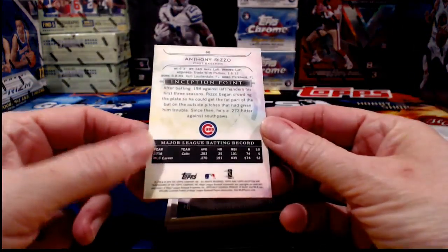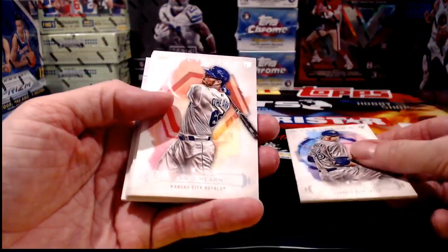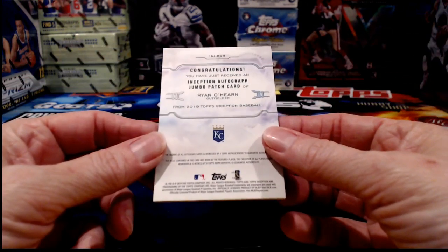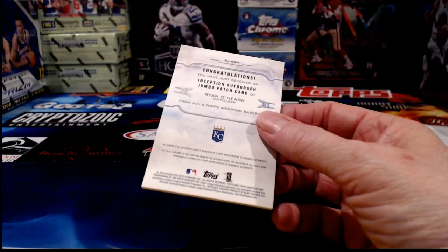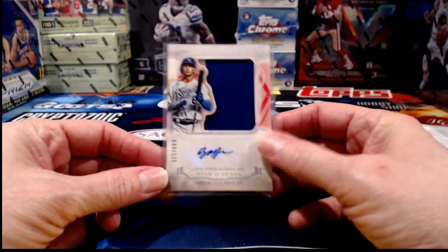That is a Rizzo green unnumbered parallel for the Cubs to 150. It's Freddie Freeman. That actually is the Braves. Then base cards for the Blue Jays, Royals, Brewers, and Rays. And our last hit is the Kansas City Royals, Ryan O'Hearn. And that one is numbered to 125. And, of course, that's the jumbo patch card, which you generally get about one of those a case. So considering this is a half case, that's not too shabby either, huh?